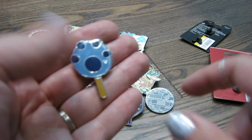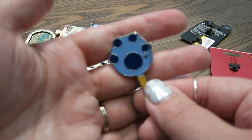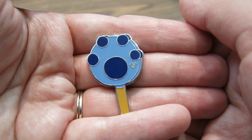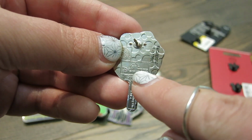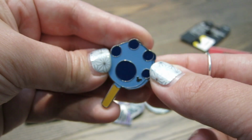And then lastly, this was one of my last pin board pulls. This was the same time as I got the Death Star, but this isn't limited edition or artist proof, but it is a Hong Kong Disneyland hidden Mickey of like a little popsicle. Get it? Popsicle? And you can kind of make out there that it's Hong Kong Disneyland. So just a cute little Stitch paw print popsicle.